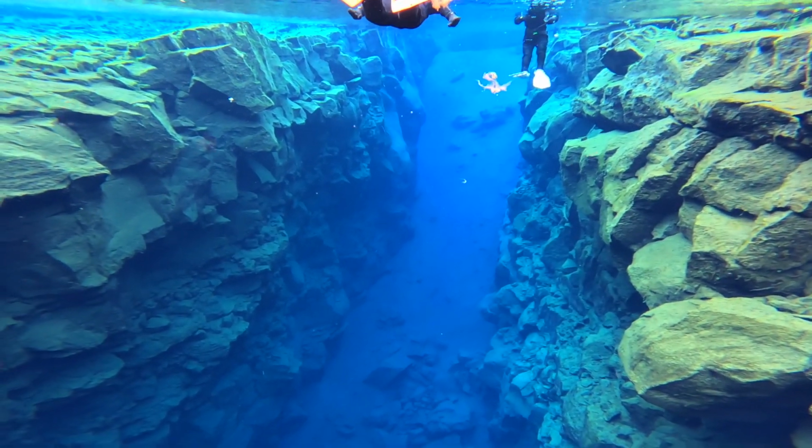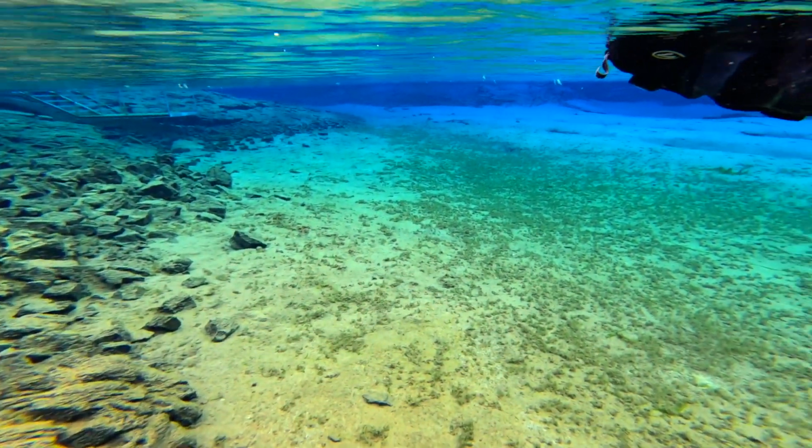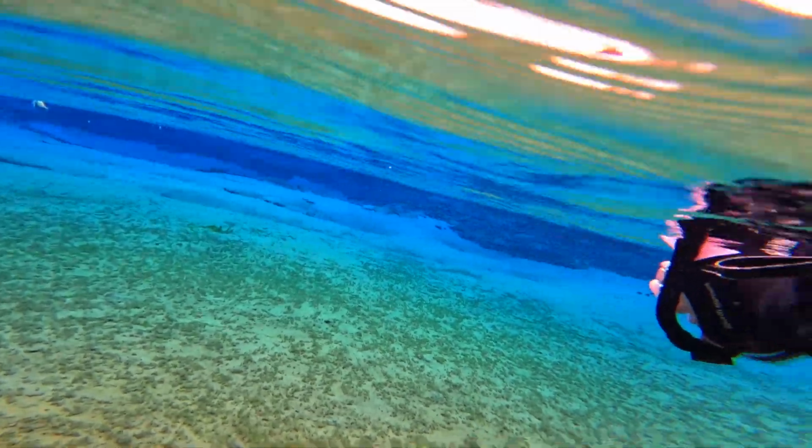The snorkel through was about 20 or so minutes, and then the gap opened up into an area that we could explore for a while. They called this bit the Icelandic Bahamas because the water is so blue and the sand is so white.